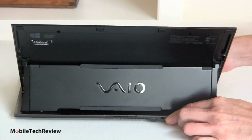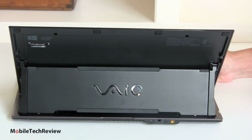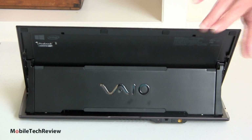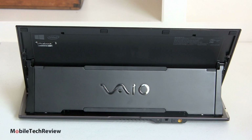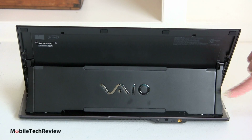Interesting kind of steampunk back here. Sony is taking some chances with style. However, this is more appealing than the Toshiba Satellite convertible slider tablet that we mentioned, which really just has everything exposed. They don't even put a little vanity cover on here. So we've got this hiding some of the internals of the slider.